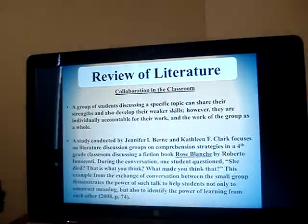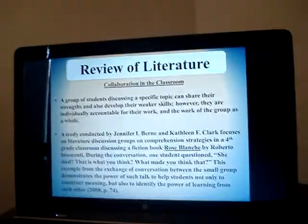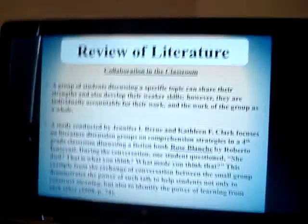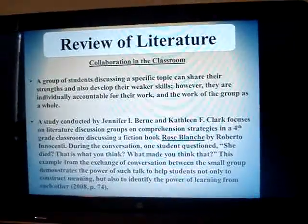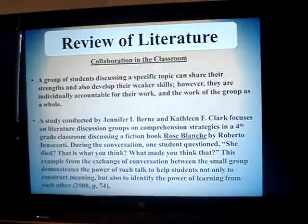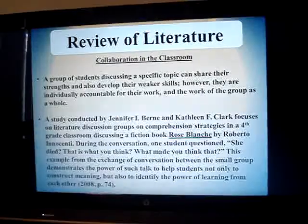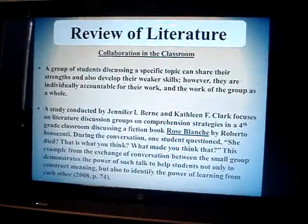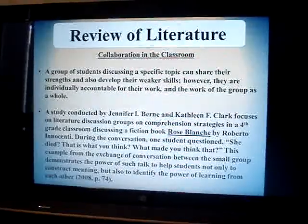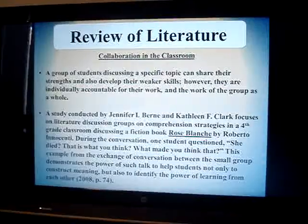The first thing I would like to look at is collaboration in the classroom. A group of students discussing a specific topic can share their strengths and also develop their weaker skills. However, they are individually accountable for their work and the work of the group as a whole. A study conducted by Jennifer Byrne and Kathleen Clark focused on literature discussion groups on comprehension strategies in a 4th grade classroom discussing a fiction book, Rose Blanche by Roberto Innocenti.